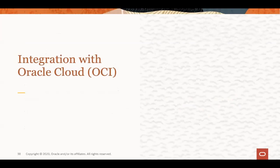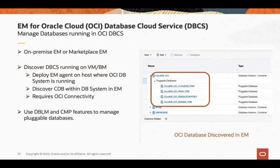With that, let's move to the last topic of our discussion, which talks about the new features we have introduced in the 13.4 release updates about integration with Oracle Cloud. Today, Enterprise Manager caters to on-premise data centers as well as the OCI data centers. The first use case that we're going to deal with here is database cloud service, which is running on VM.